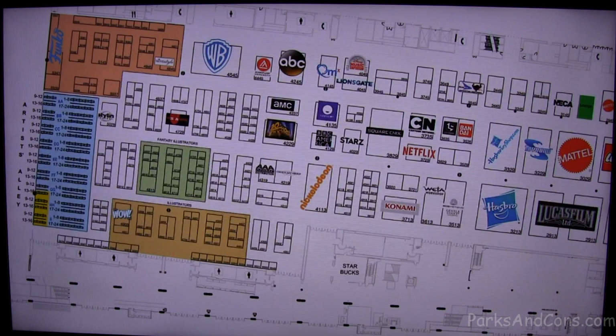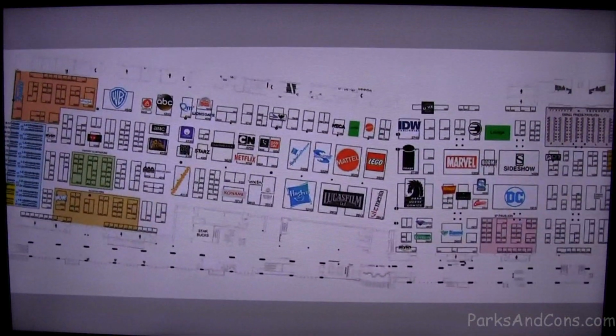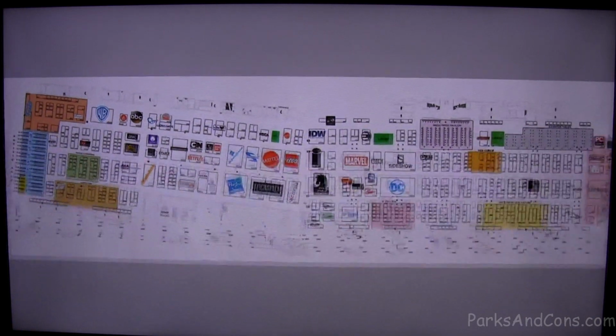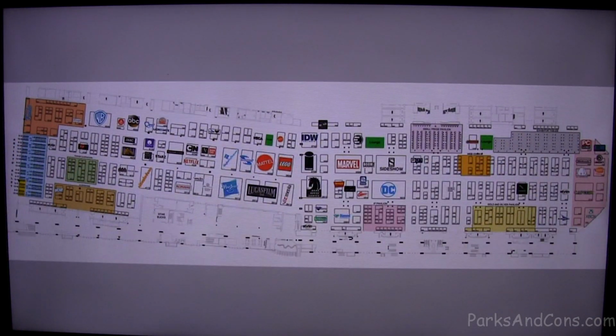Now let's talk about actually accessing the floor and kind of your options there if you've not been a big floor hunter in the past. So first up, very important to note, the floor will open at 9 a.m. if at all possible. And I don't know if I remember a Comic-Con where it hasn't opened at 9 a.m.